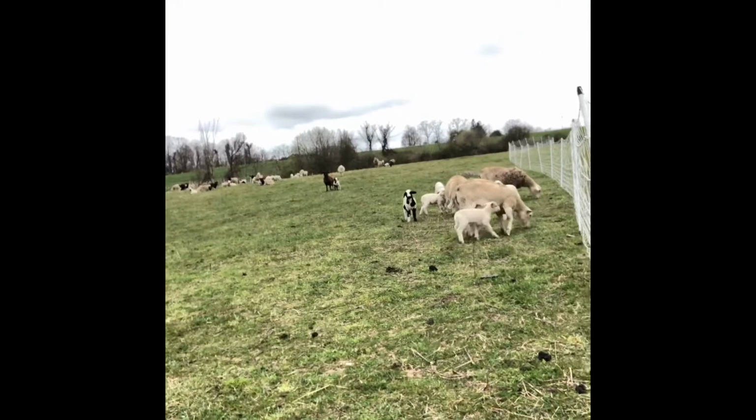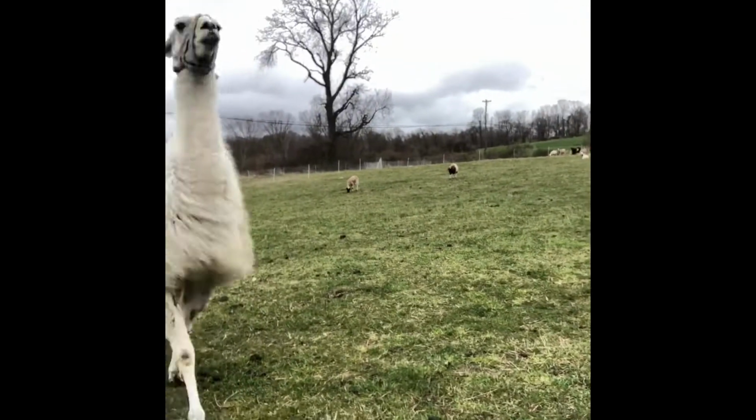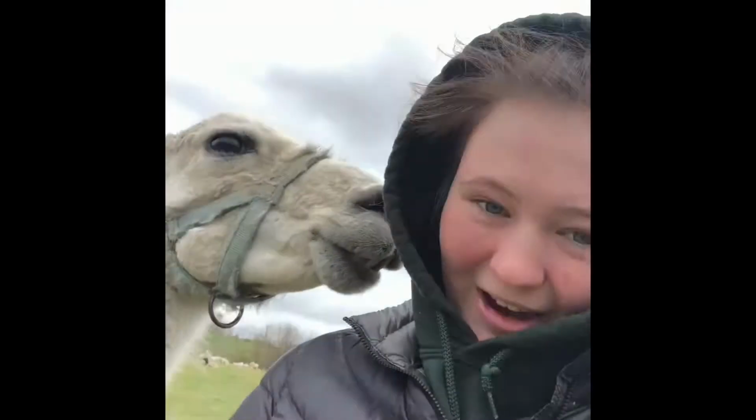And here, I'm going to show you some of the babies that were born this winter. Say hi, guys! And here's the llama. It's not very friendly. But yeah, here's life on the farm.